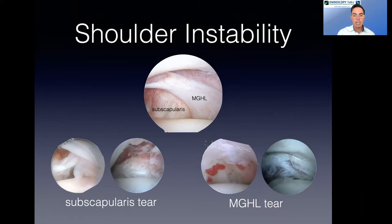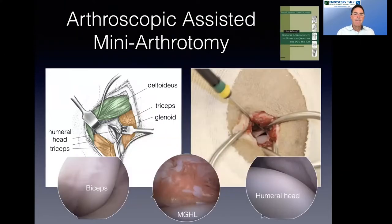When we look down on the left images, we can see that we have a tear of that subscapularis tendon. Again, this would be very difficult to diagnose with MRI or with CT. On the right, we can see that the medial glenohumeral ligament is torn in both of these patients. The medial glenohumeral ligament and the subscapularis both provide medial collateral stability to the shoulder joint. Again, we showed one example of sticking a scope into mini arthrotomies.